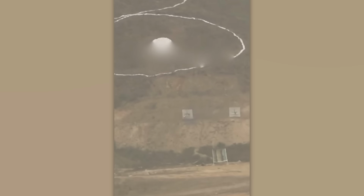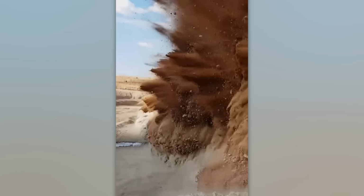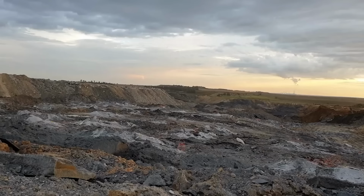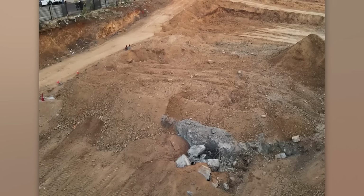You can fire this weapon without even bothering to aim. Watching explosions is always cool. Especially when you can see all the little details.